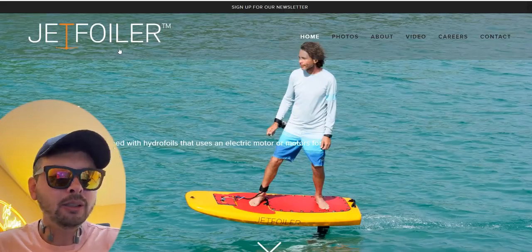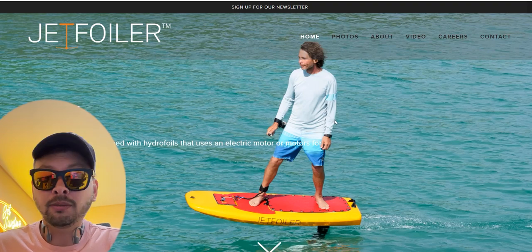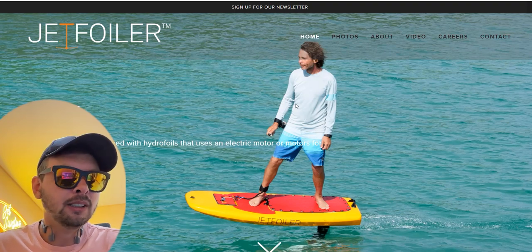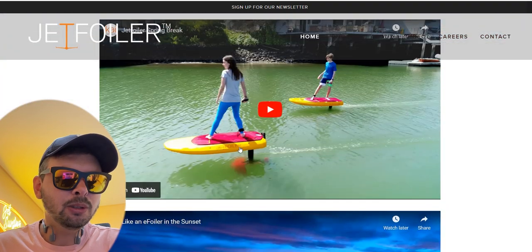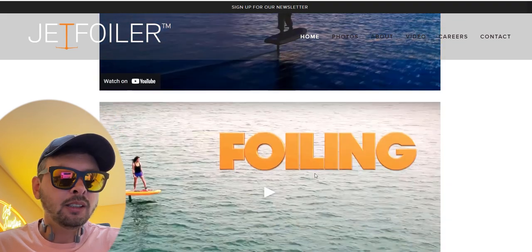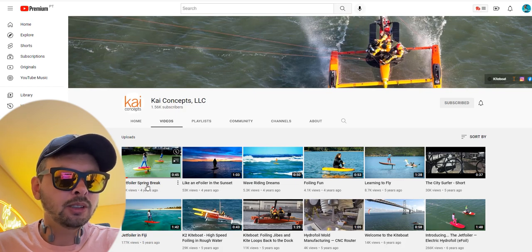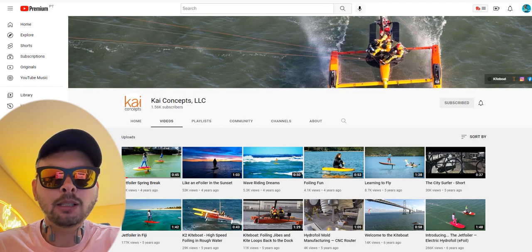It's called Jetfoiler from Kai Concepts. This one was on my list for several years now. 4 years ago they released this website, even before Liftfoils were on the market. I remember this website with these orange yellow efoils. They're jet propelled, and unfortunately they didn't go anywhere. So 4 years ago the channel just stopped with no updates, so I thought they went out of business like many companies in this market.